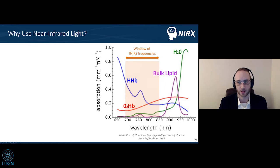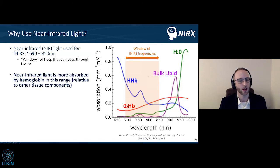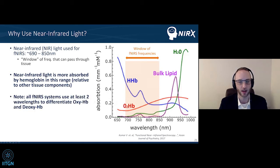Now, why use near-infrared light? Here we see this window of fNIRS frequencies. That's around 690 to 850 nanometers specifically. That's a window that can pass through tissue. Near-infrared light is more absorbed by the deoxyhemoglobin, that's HHb, or oxyhemoglobin, O2Hb, oftentimes called HbR and HbO, versus other tissues. Now, all fNIRS systems use at least 2 wavelengths in this range to differentiate oxy and deoxyhemoglobin. You essentially need 1 wavelength per variable that you're trying to identify. So there are oftentimes more than 2 wavelengths, and NIRx does offer up to 8 wavelengths for systems as well, though most people are just opting for 2.